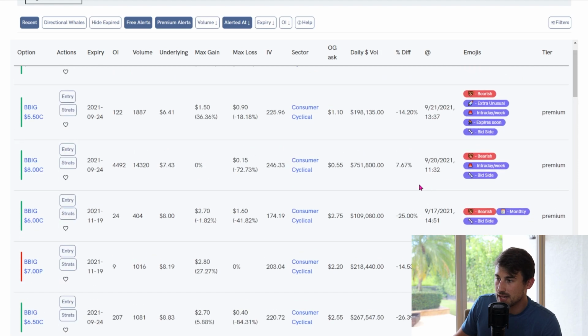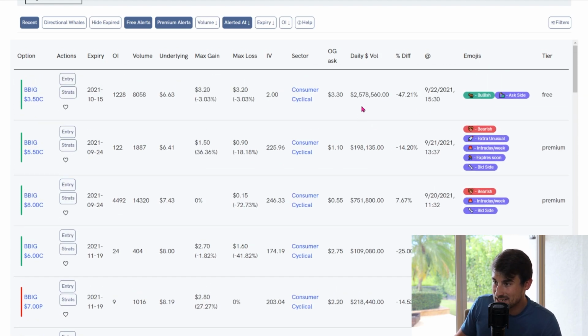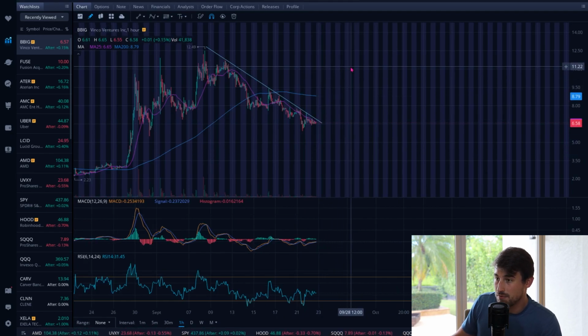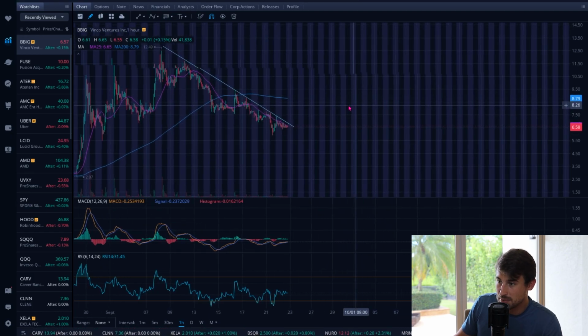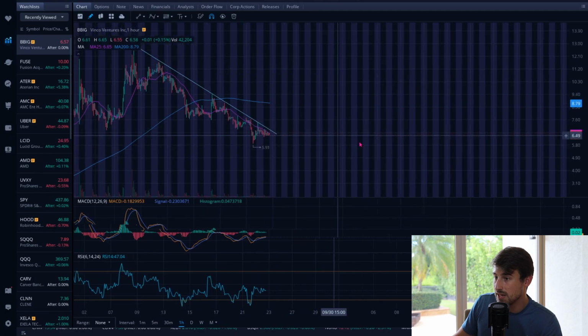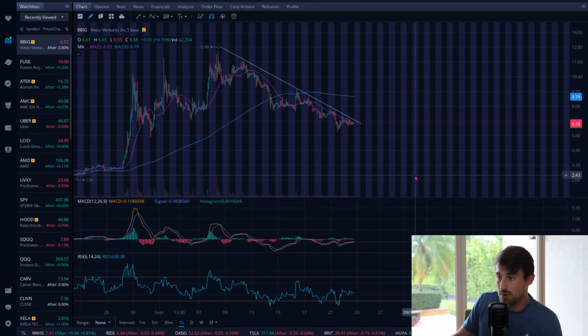So you're starting to get the point here. A big bet such as $2.6 million is very big, and it's on the bullish side. And like I said, I do expect a bit of a dead cat bounce before it sells off even more. So I do think there is money to be made in the upcoming trading days, especially if this does break out of this technical resistance pattern.